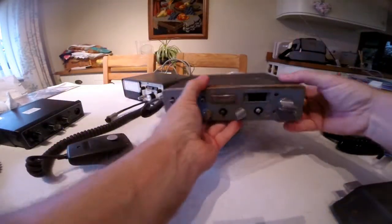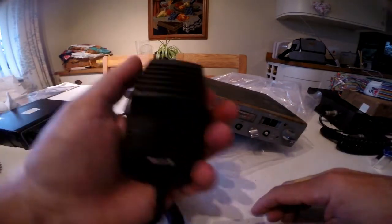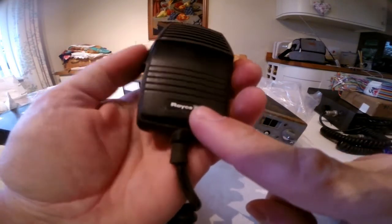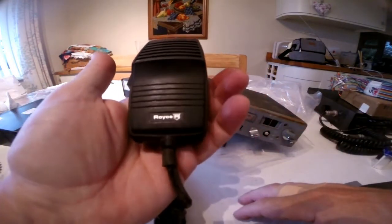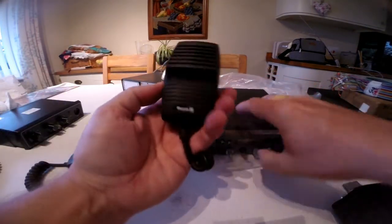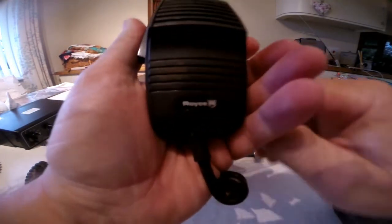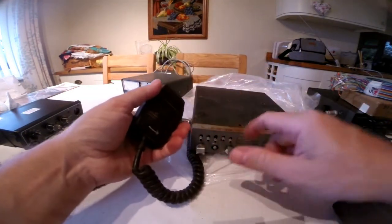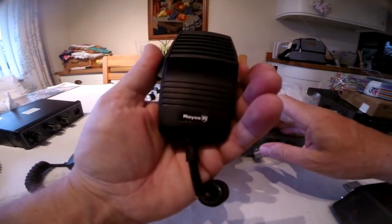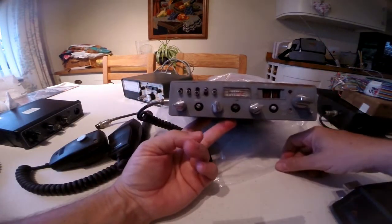Now, the interesting thing was, the guy said to me, oh, there's a microphone for the one missing the mic in the box. And he gave me a mic, and it had Royce written on it. So I thought, brilliant, I'll get an original mic for my Royce home base station. But then, when I looked at the other microphone connected to the one with the grey fascia, that also had Royce on it. Now, considering these radios look alike, and they both come with Royce microphones, I immediately thought to myself, these are Royce models.